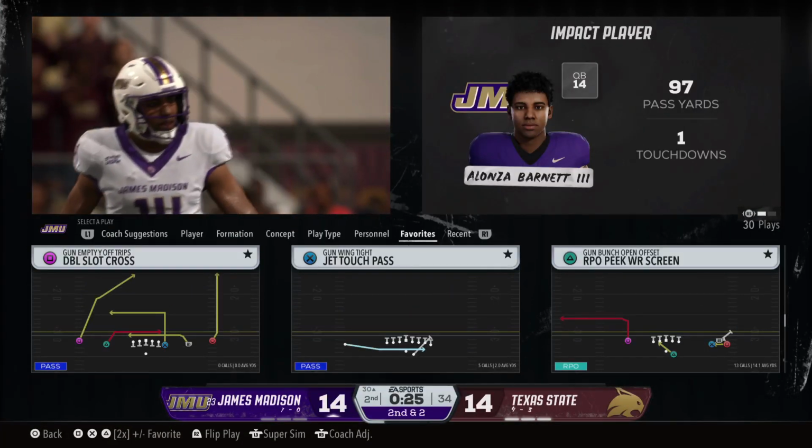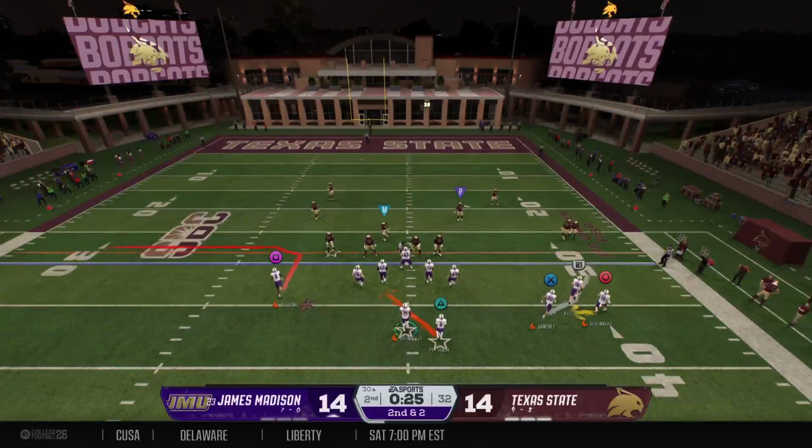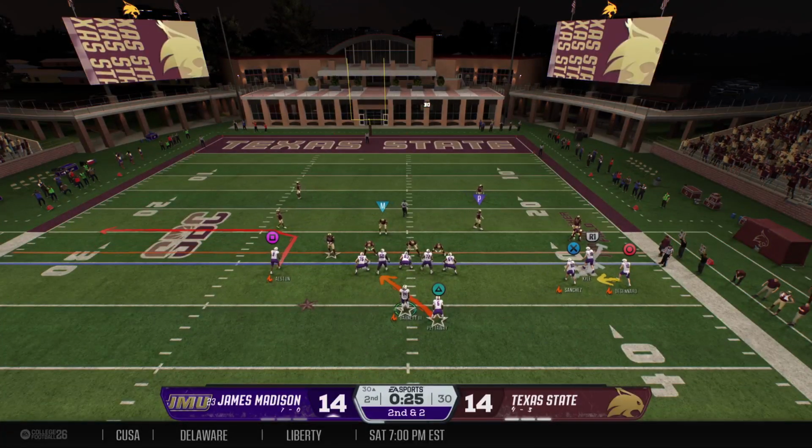My old coach said you'll never go broke taking a profit. Take what's there, take the positive yards, never complain.